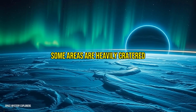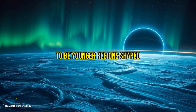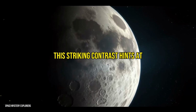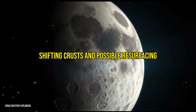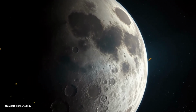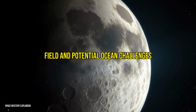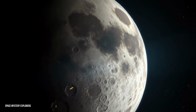Some areas are heavily cratered and ancient, while others appear to be younger regions shaped by tectonic forces. This striking contrast hints at a dynamic history, one of shifting crusts and possible resurfacing events. The complexity of Ganymede's geology, combined with its unique magnetic field and potential ocean, challenges our understanding of moons and the conditions needed for life.